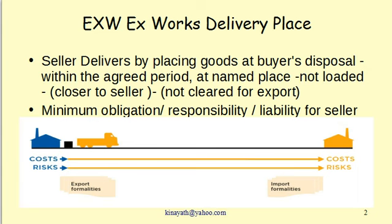The seller delivers by placing the goods at the buyer's disposal at the named place within the agreed period, and it is not loaded on any means of conveyance. It is ready for loading but not loaded. The place is normally closer to the seller and it is not cleared for export.